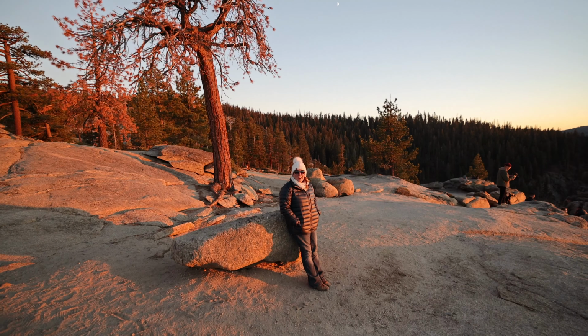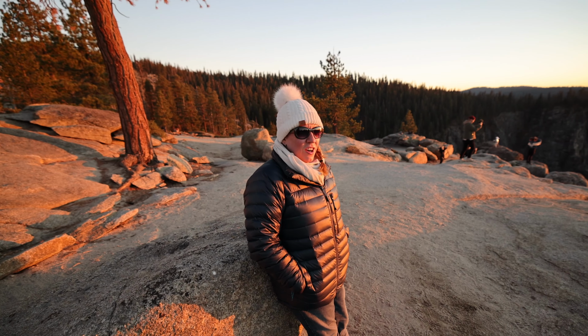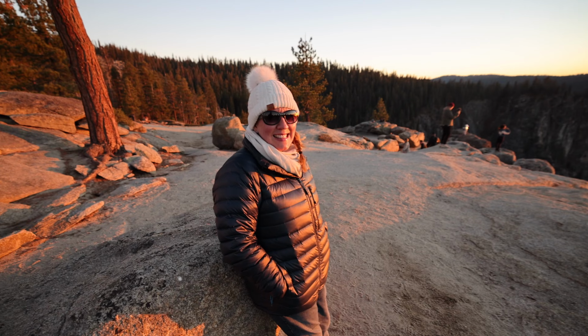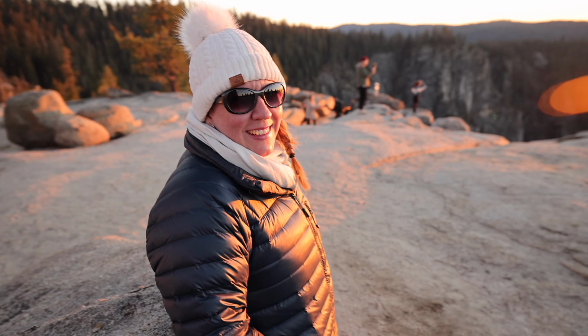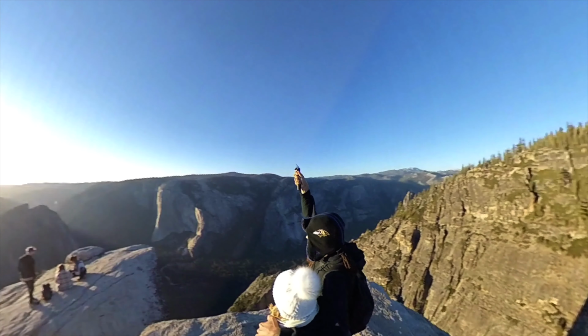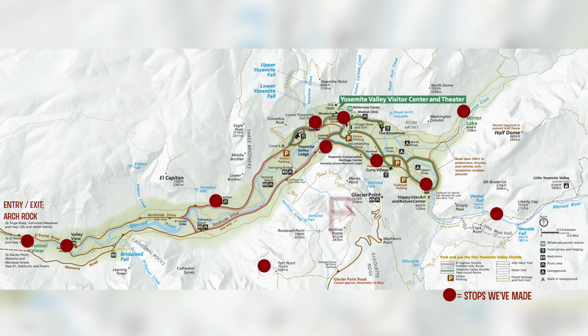Hi, Ninja. It's so fun here. The energy is so great. There's all these people that are either getting engaged or taking wedding pictures. It's so nice to see. There's definitely a happy vibe here. Yeah, this is super cool. And the backdrop, I mean, you can't beat this. It's amazing. We made a quick call to head over to Sentinel Dome to try and summit it to watch an epic sunset. I hope that we can make it.